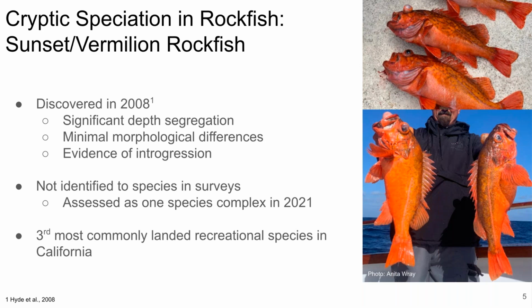Sunset has yet to be formally described as a separate species. This study also found minimal morphological differences between the 2 species, hence the cryptic species complex. They also found evidence of introgression as they looked at both mitochondrial and nuclear loci. As a result of the minimal morphological differences that this study found, vermilion and sunset rockfish are not identified to a species-specific level in NOAA-based surveys.